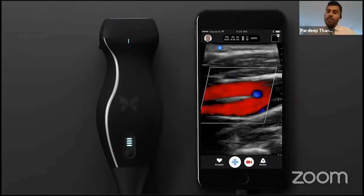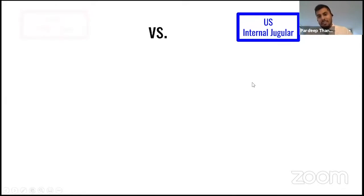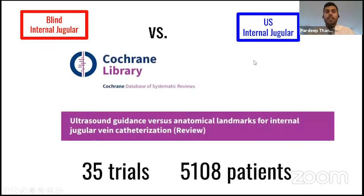All right, now let's go back to the ultrasound, my favorite thing. Is there any evidence supporting the use of ultrasound for central lines? Well, this would be the perfect study for this debate, of course: a blind subclavian versus an ultrasound-guided internal jugular. But that study doesn't exist. However, there are plenty of studies looking at site-specific areas and the use of landmark technique versus ultrasound technique. So in this case, the landmark internal jugular versus an ultrasound internal jugular.